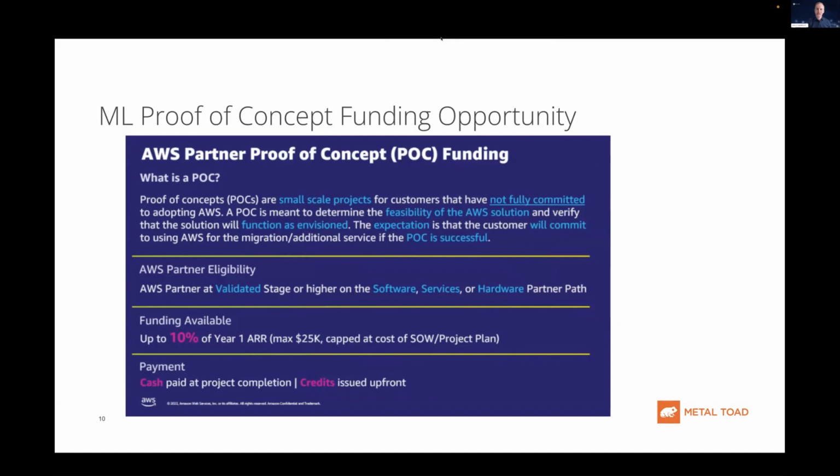And if you're interested in doing anything like that, Stacy, who is our head of sales, would be happy to answer any of those questions. It's a great opportunity. ML really is changing all kinds of industries, and figuring out how this is going to work within your industry can potentially come to you at no cost.